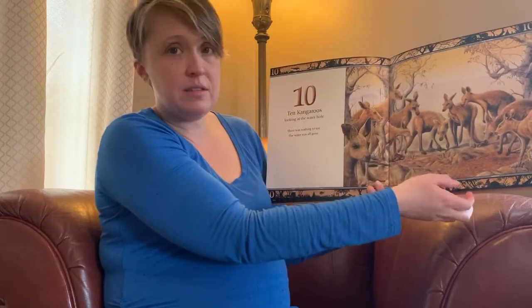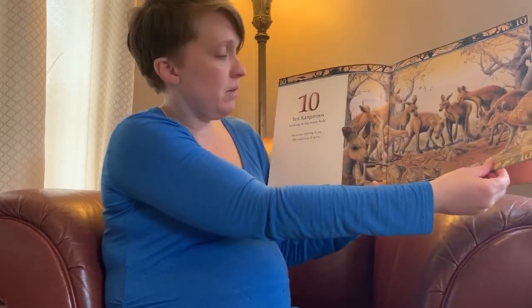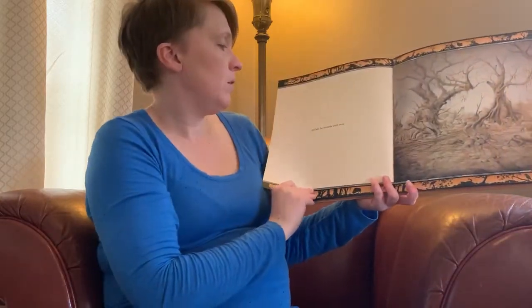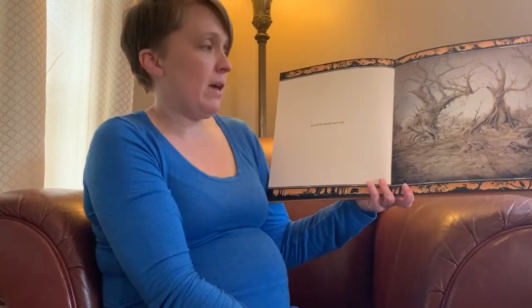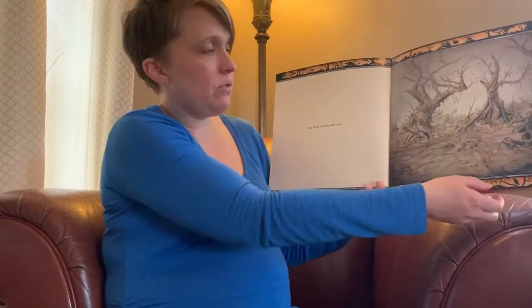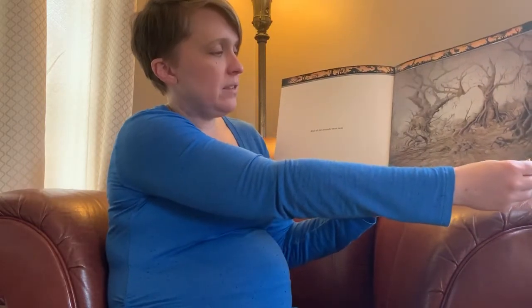Look at their faces. They do not look very happy. They look sad or worried. So all the animals went away. Look, there's nothing left. It's just dry, there's no leaves, there's no grass.